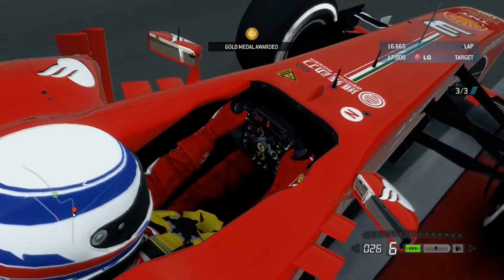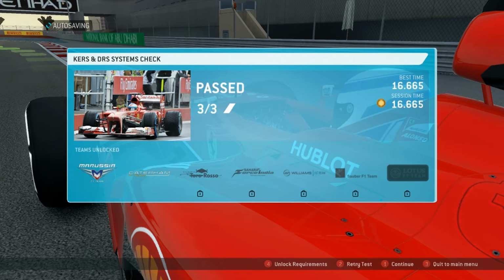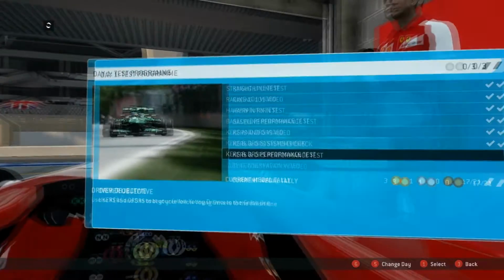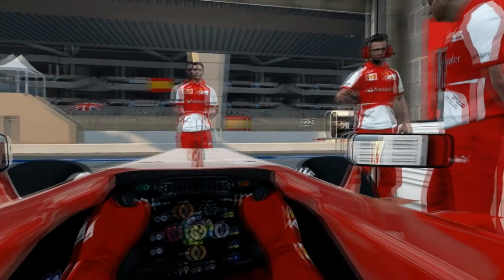And DRS to good effect and we're able to pass the car. Set.